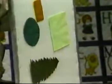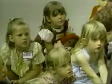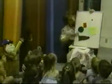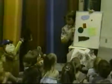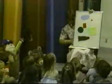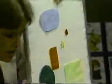A circle. Circles are what? Circles are round. What about this one? What's that? That's a circle? What about this one? You know what shape that is? That's an oval, Chad. Isn't that an oval? That's an oval shape. A little circle. What's this shape? A star. That's right. This one's a star.